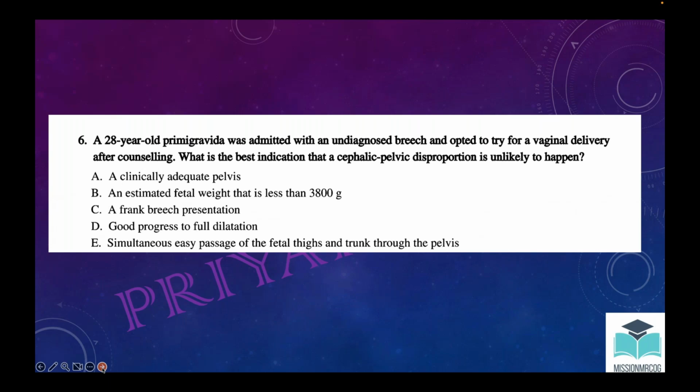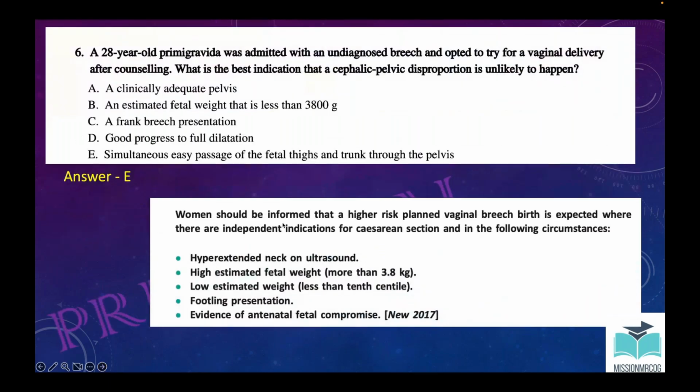And these are the indications where vaginal birth should not happen. For the summary: hyperextended neck, high weight more than 3.8 kg, less weight less than 10th centile, footling presentation, antenatal compromise. These are the conditions where vaginal birth is not allowed, and these are the independent indications for cesarean section.